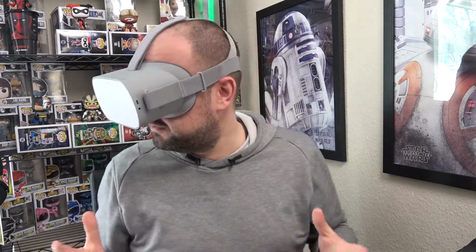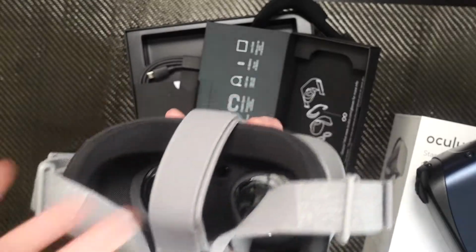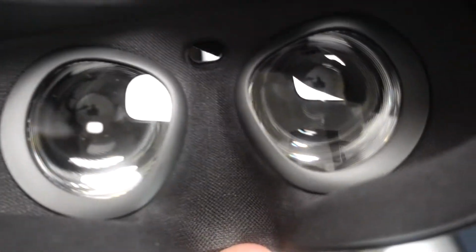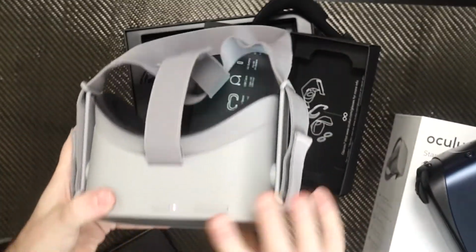What do we think? Do I look cool? I'm going to give it a little boot up and let's see what the pairing thing is with the app. So you have to download the app on your phone. I've just turned it on. You can probably see. It's making noises, but I don't think you can see anything.